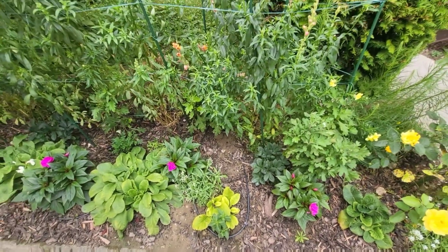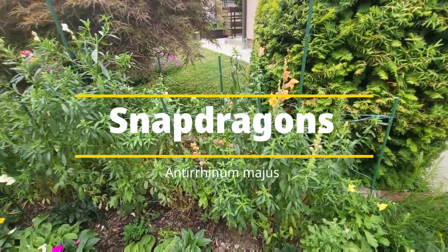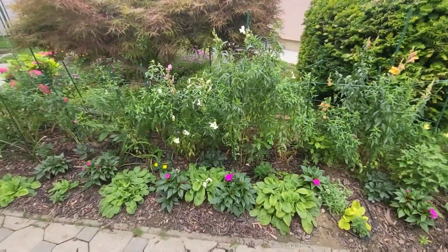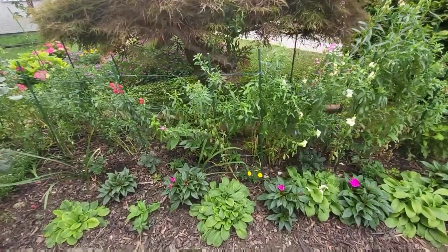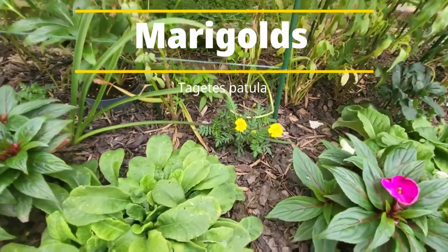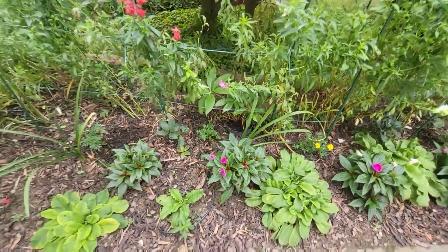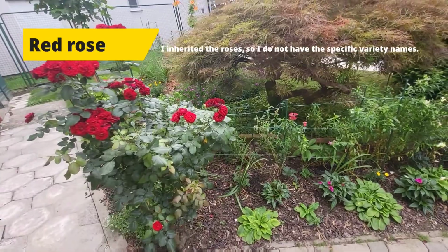In the background are snapdragons that actually overwintered here. I also have some marigolds tucked in here, but they aren't doing very well. My husband just recently fixed the water here, so hopefully they do better now.